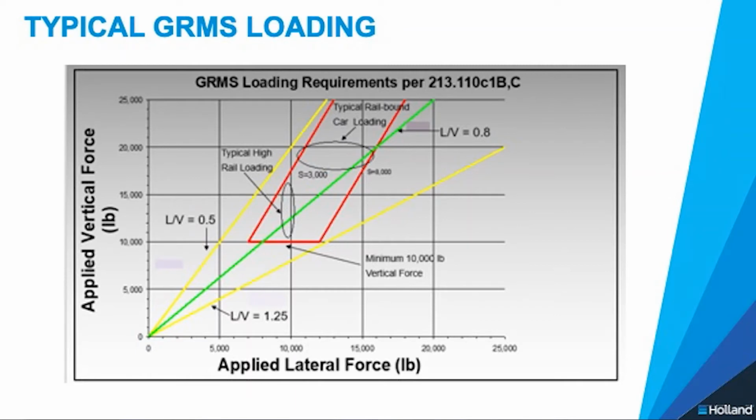Also on the graph are the two circles that represent what typical high rail loading is, which is generally from our Trackstar. And then you will also see where the typical rail-bound loading car is, which you're going to see from the FRA DOTX 218 vehicle. The highlighted section in red is basically where you want to be for ideal L/V and what we would call the sweet spot for GRMS loading. With Holland's Trackstar, we are at the minimal lower end of where you want to see to simulate what would be expected from a loaded train or locomotive traversing the track.